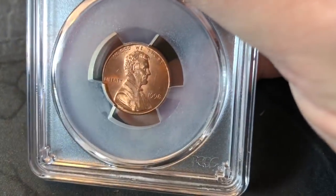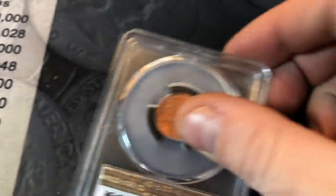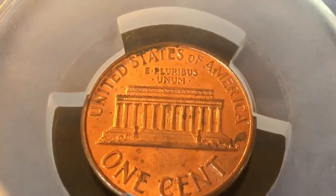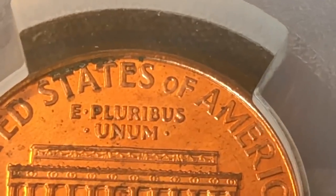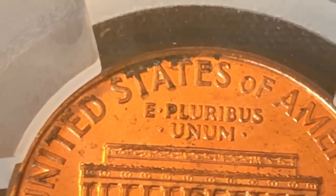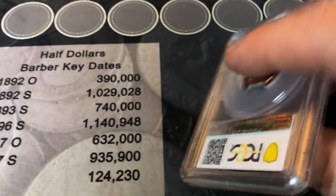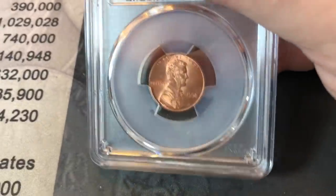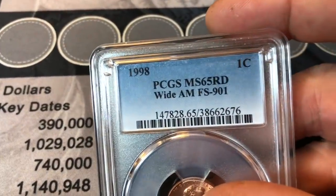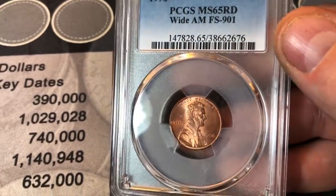Next up is a 1998 wide AM that I found coin roll hunting, and again, the link to it will be above and below. And I knew right away it was a wide AM. It does have a little bit of that zinc coming through the copper, so I knew that might hurt the grade, but under the scope, it looked really high mint state to me, and I thought, I'm going to submit it anyway. Pleased to say, this 1998 wide AM FS 901 came back graded MS65 red.